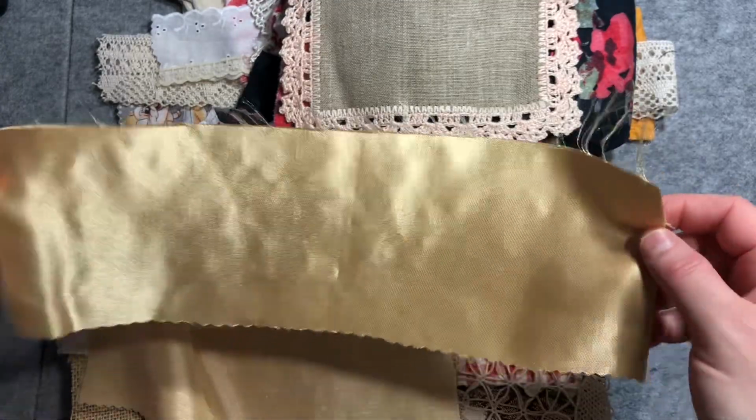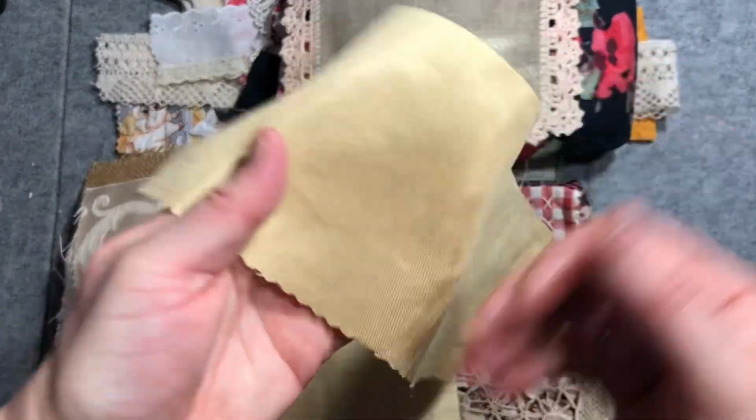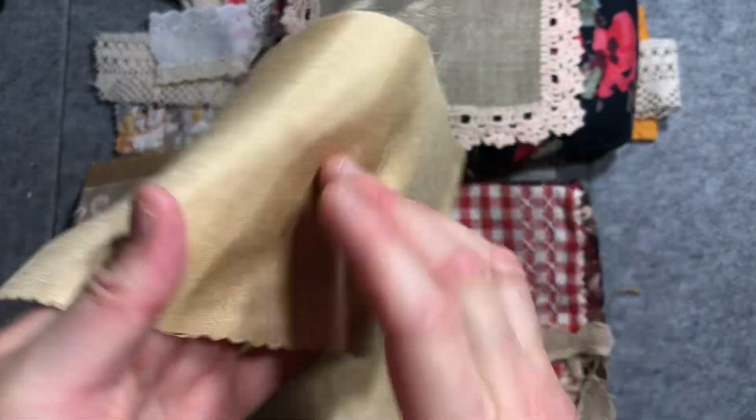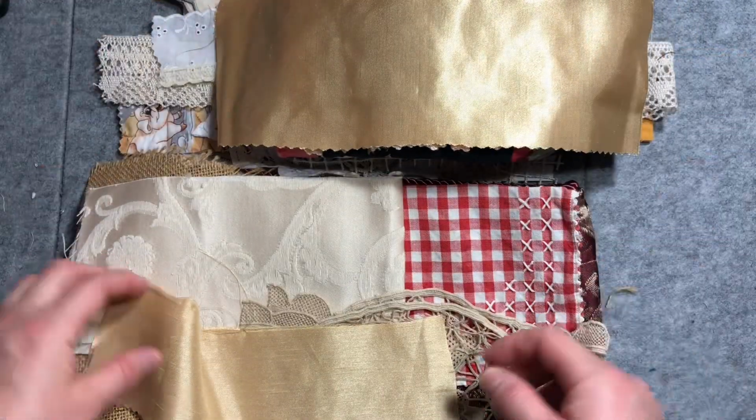Now this gold, it's probably not showing up that well on the camera, I don't know. It's just a really beautiful, beautiful gold. And then got the almost like shot work on the back of it. So that will be lovely to incorporate into my burgundy bonheur.